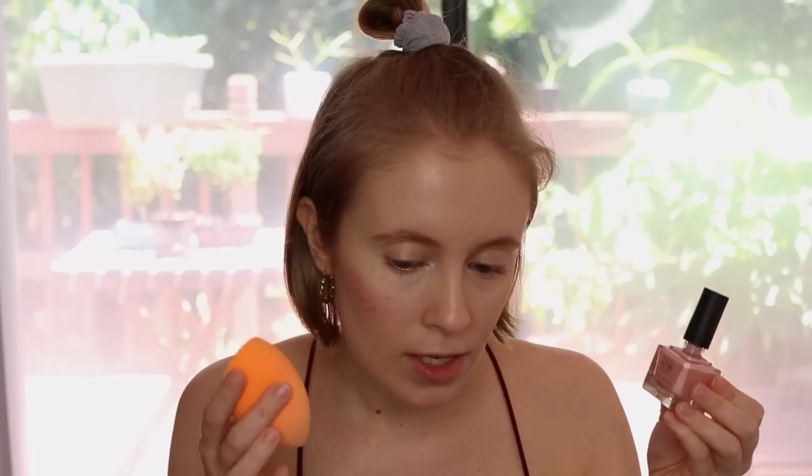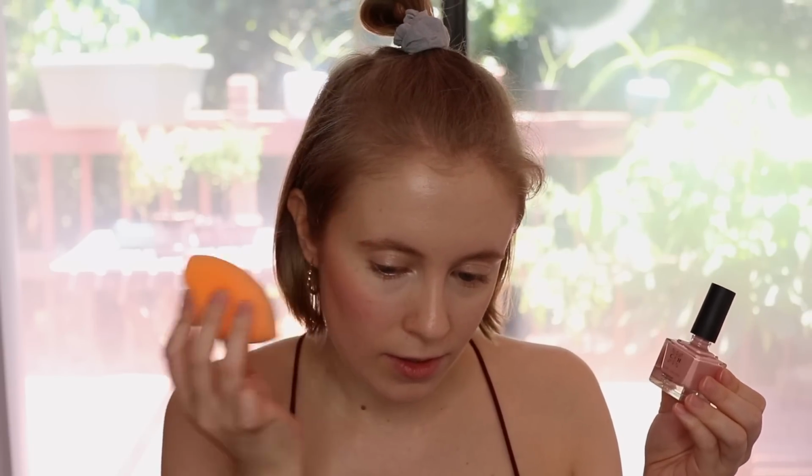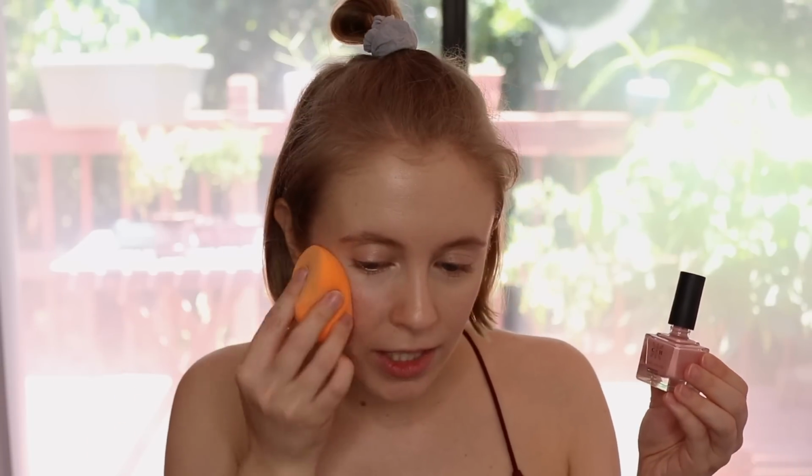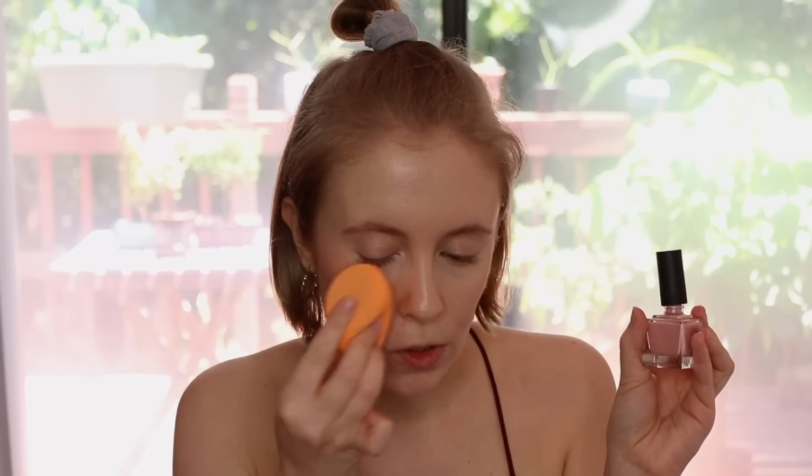So this is the Clove and Hallow Hydratint in Blossom. They recently sent this over along with a few other products, and I am loving this. Think like flower blush bombs, kind of. This is like the shade of flower blush bomb that I've been wanting. The one I have is a very warm peach. This is the kind of blush shade that I've been so into lately.